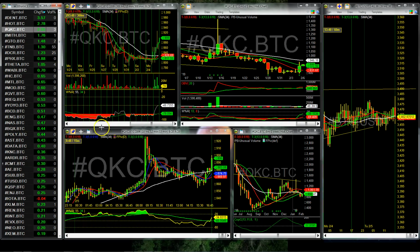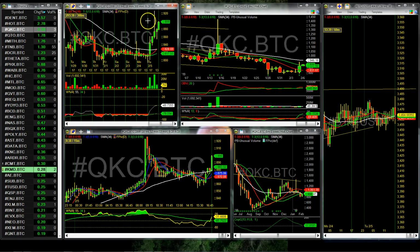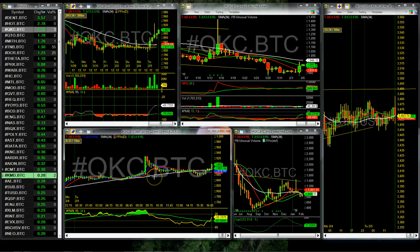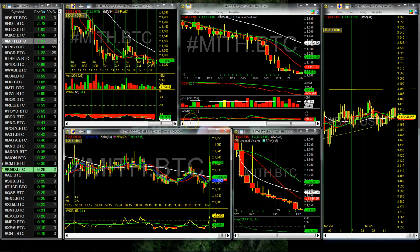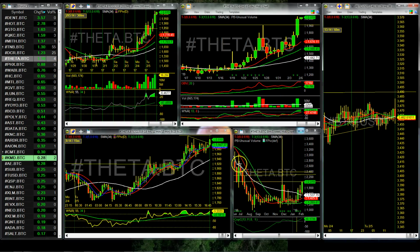QKC was a good one. Oh, that was the one that dropped off the map, and we're working on a weekly. A good intraday breakout. 5-hour chart there. Nice pump and dump for Bitcoin. Let's see how it recovers.